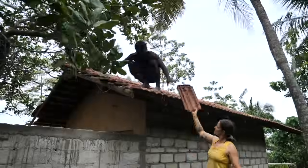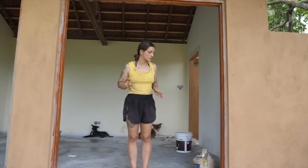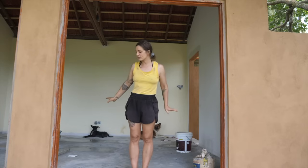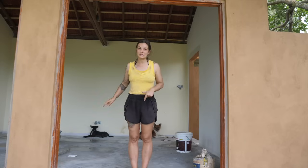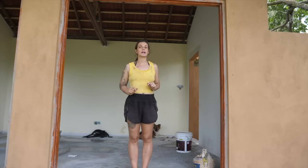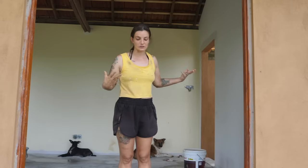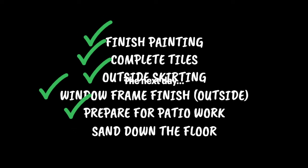We have to put some extra tiles on our tiny home just to finish off the roofing there. There's a lot going on today. We're really trying to get everything sorted and finalized, ready for the next step, which is adding the interior, like the furniture and everything, which we're very, very close to. But we also have to finish the floor today. The floor is what's taking us a long time, and we have to have the floor finished in order to do the rest of the work, basically. So we've got quite a lot of little things to check off.